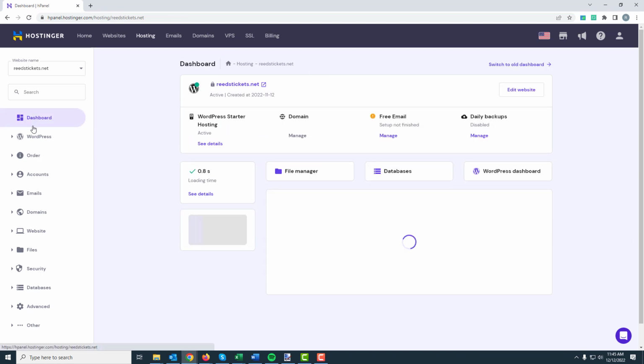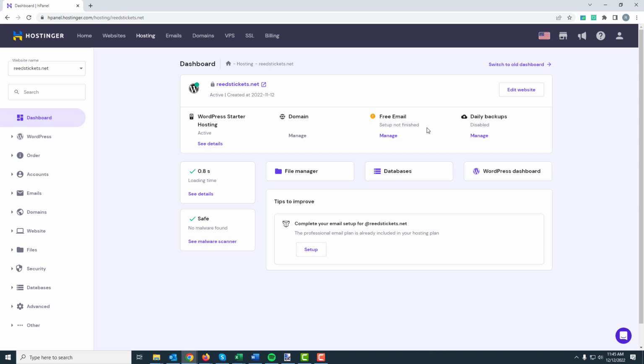So the dashboard's clean. It tells you everything. You can set up an email for free if you want to use your own email. Most people don't use emails from their website because, unless they become a really good business and it's high end, a lot of people stick with a Gmail account or whatnot. File manager is right here, your databases are right here, and your WordPress dashboard is right here. So basically, if I click on this button right here, I'll have access to my WordPress. I usually go directly to my site and then to the admin page.